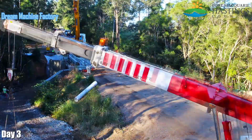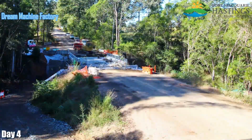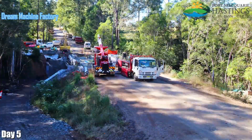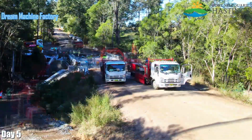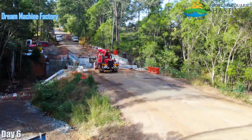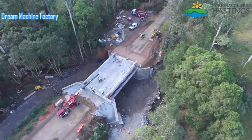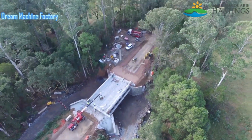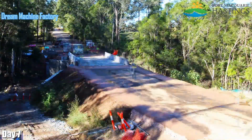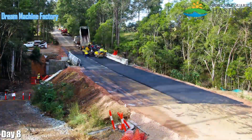The replacement project took place during a 10-day shutdown of Comboyne Road in July 2017. During this period, crews worked intensively to demolish the old timber bridge and construct the new concrete structure. The process included the careful removal of the timber bridge, which required skillful coordination to minimize disruption and maintain safety. Once the old bridge was removed, the prefabricated concrete sections were transported to the site and assembled. This prefabrication method significantly reduced construction time and minimized the impact on local traffic.